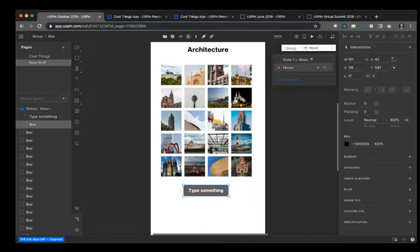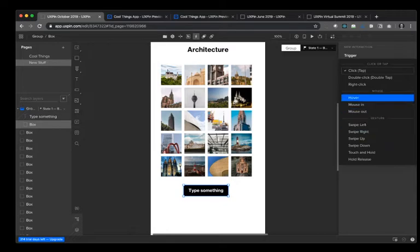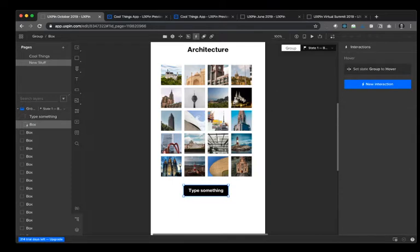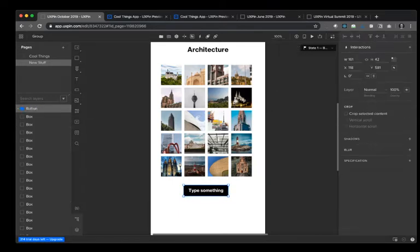Okay, very cool. So we have a button with two states. We can add an interaction that's going to change the state on hover. Okay, we're going to change it to the hover state. We can preview the animation. And let's just rename it just to make it clear that this is our button. Okay, it's interactive. Very cool.